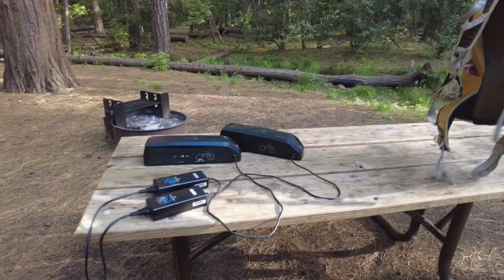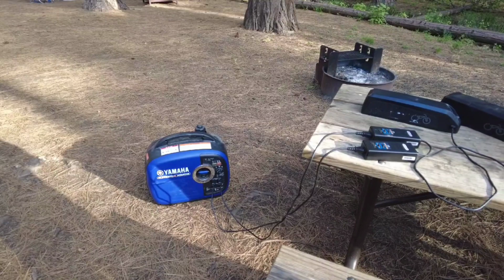Generator hours end in about 40 minutes. So, about 40 minutes charge time. Needs more than that. We'll charge them some more tomorrow, but we'll take advantage of what we can do right now. These have been the most valuable thing in this park. Heck yeah.